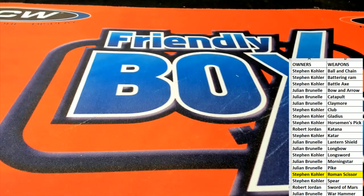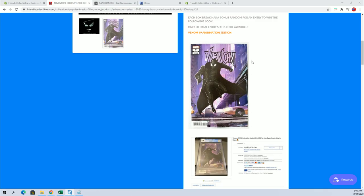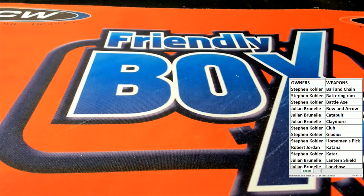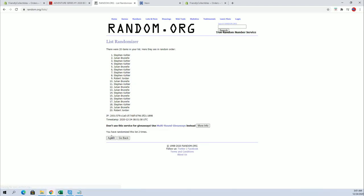All right, guys, got a huge random here for the Venom book. Got a huge random for it coming up. And again, guys, you'll see right here, there's the Venom number 9 animation variant. All right. And good luck, everybody. Looking for the top spot after 7. This will be the, what, 23rd position?